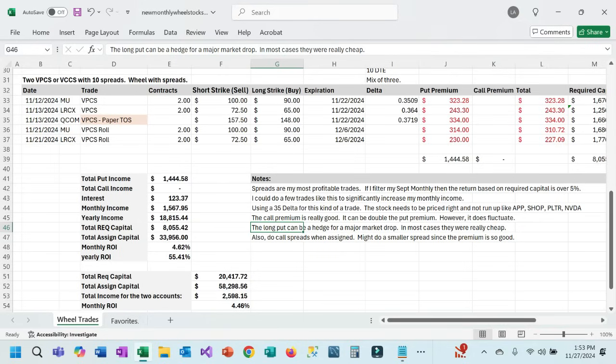A lot of times people will say, well, maybe you'll run the wheel for 8 or 10 times, but then in one major market drop, you could blow all your profits up to that point. But again, by using spreads, you potentially limit that kind of risk. And also do call spreads when assigned. You might do a smaller spread since the premium is so good.